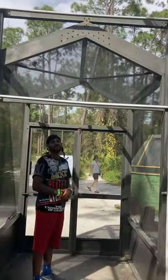You're doing the show. This is not a log. This is one lizard on top of the other. See him moving? Oh, he's showing up. I'm finna move because he looks like he wants to spit on us.